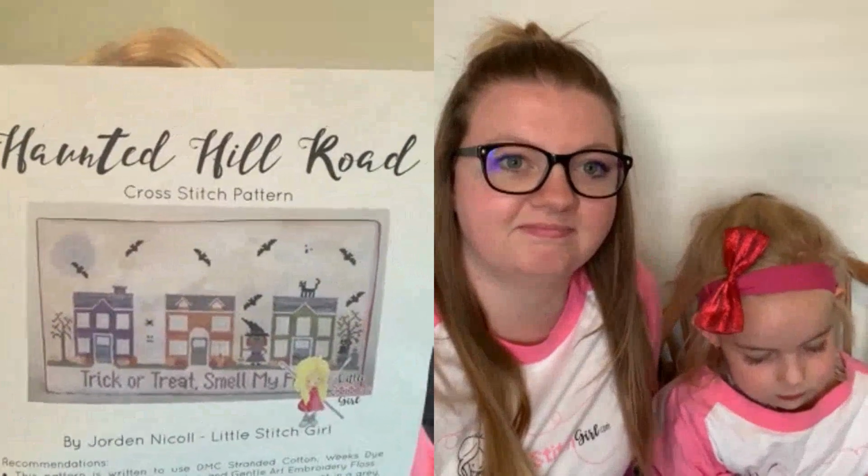Oh, he jumped. Okay, the only stitching I've done this week, I haven't done any stitching on my Hometown Holiday, because the only stitching I've done has been on the Haunted Hill Road, which is Jorden's design. And I haven't done a ton, but I have started. If any of you want to see, my mom has started this as well for the stitch along. Hashtag Haunted Hill Road. And it's Grandma X Stitch. It's my mom, DeAnn. And she has got this whole house done last time I knew. She might have more now. She's cruising.